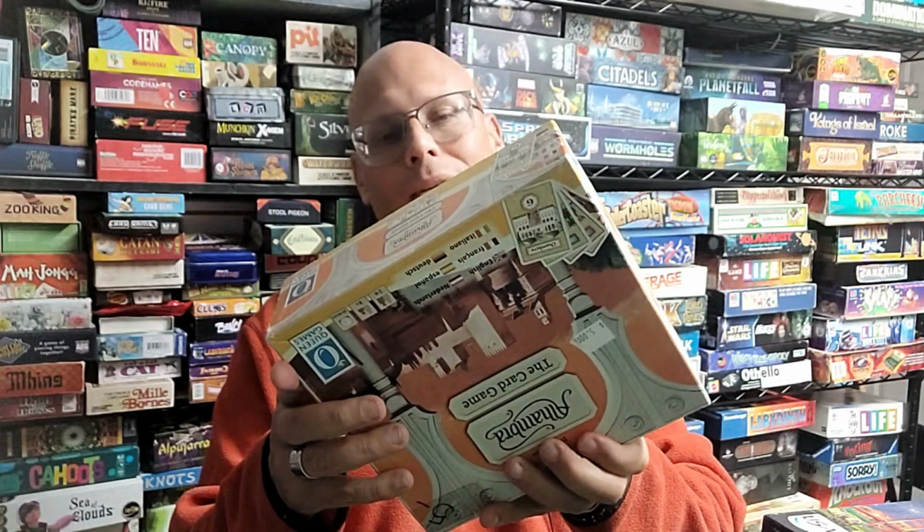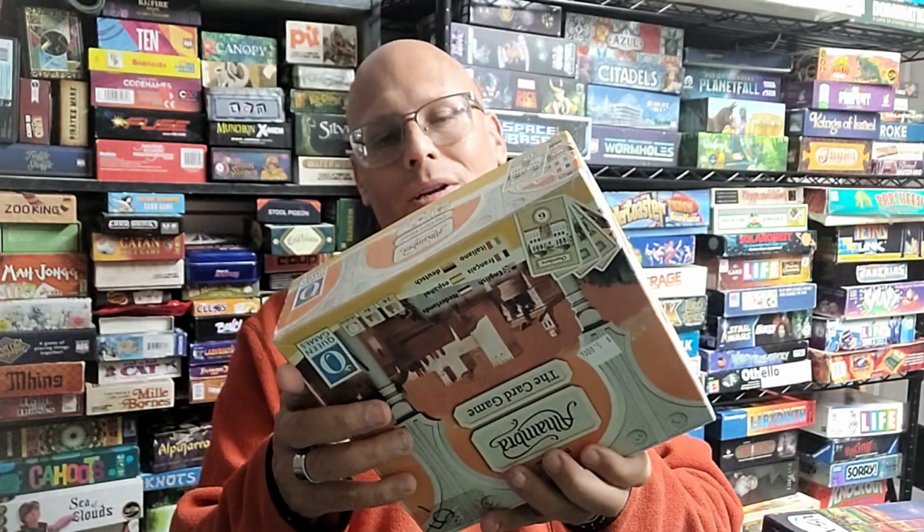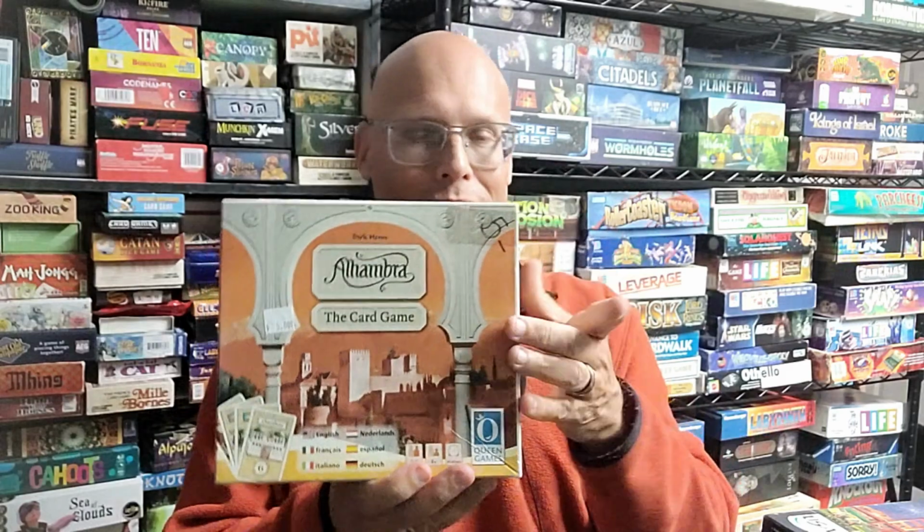Okay, so this one comes from Queen's Games. I'm hopefully pronouncing this right. This is called Alhambra, I believe is what it's called. And I have this upside down too. Owning the most building cards of certain types at the right time with types of support. It's a card game, so it looks interesting. And I got this for $5.